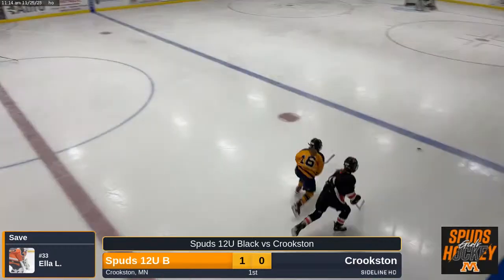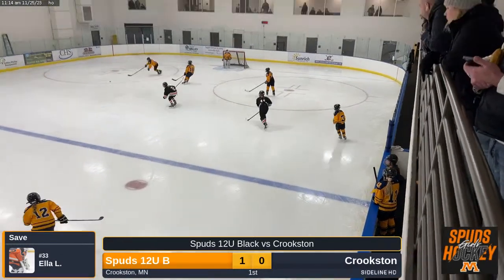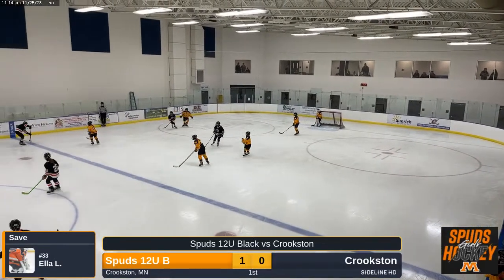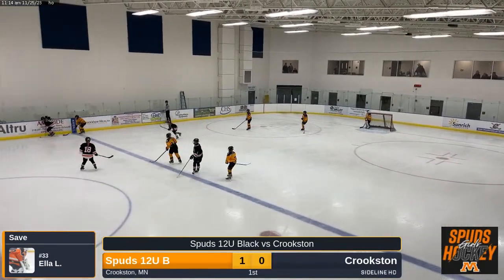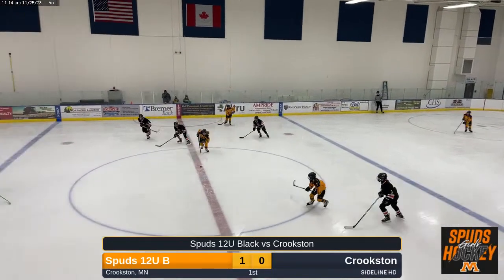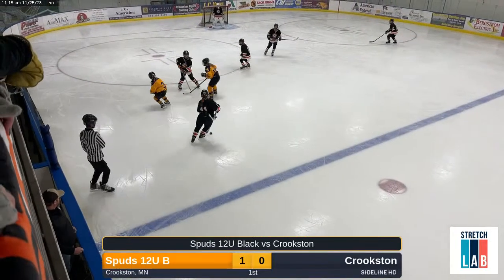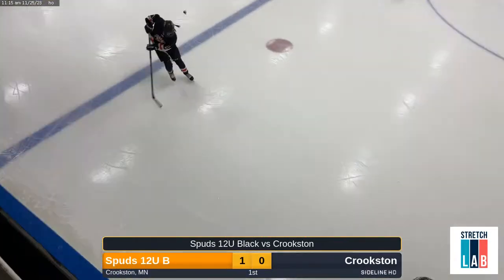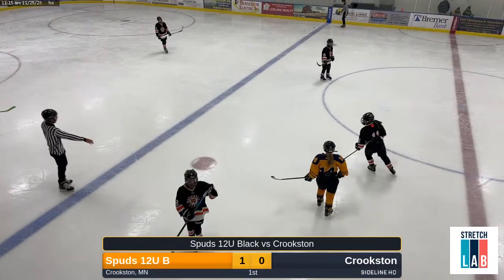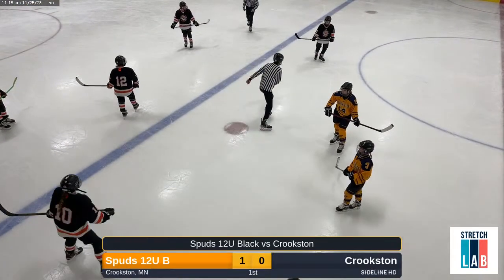Trying to get it out. Fluttering puck gets just into their zone. Then they get it over to the far side. Oh, just crossed the blue line. And the Crookston player just got his view. Just driving in, tries to backhand a pass, but it's turned around. And we get it offside on Crookston. Face-off here in front of us.